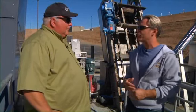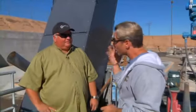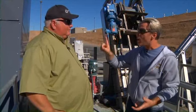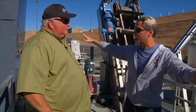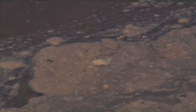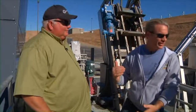Potable water, how many gallons are you pumping out a day? 3 million gallons a day. So 3 million gallons a day are being pumped out of the ground, potable water, and about 1 million of that is being used for all these other purposes that you're referring to. Right. So it's really important that we reclaim this water. Yes, absolutely.